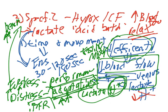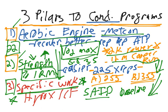So those are just a few things of my bias, 3 pillars to conditioning programs.